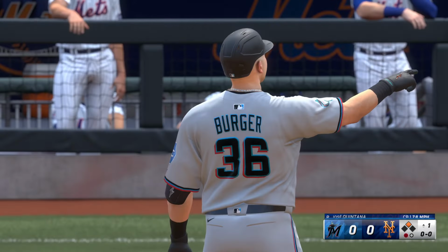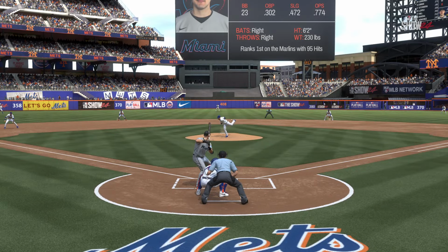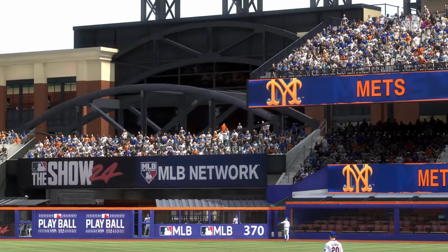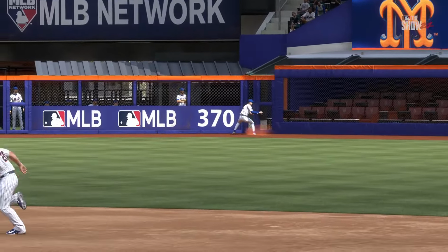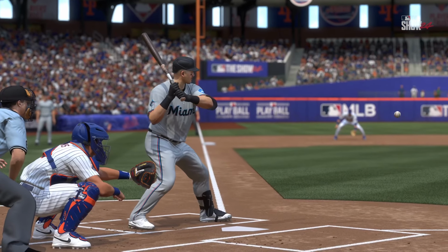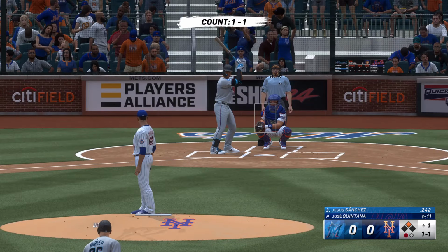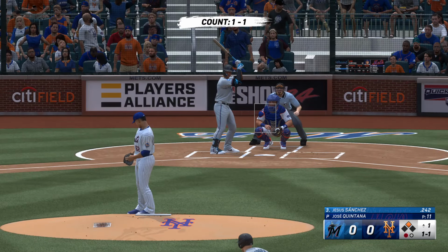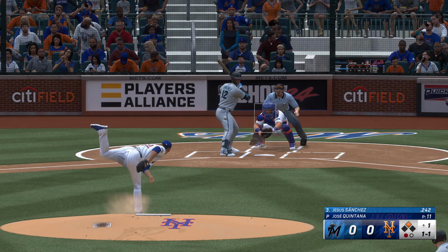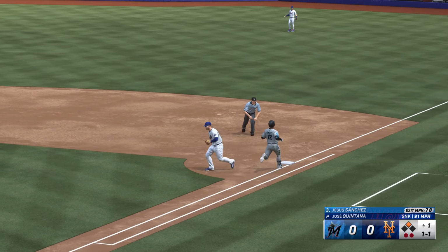Showed some really nice patience in that at bat. Worked himself into a good count. That pretty much split the zone down the middle, and those are the ones where you've got to make them pay. Jesus Sanchez, the next up for the Marlins. Man at second. Up the middle. Throws to first in time.